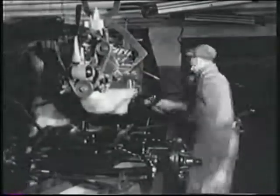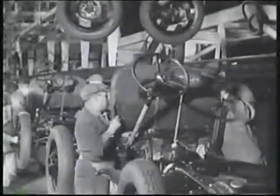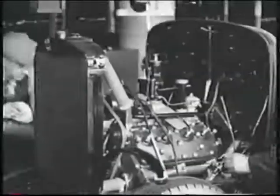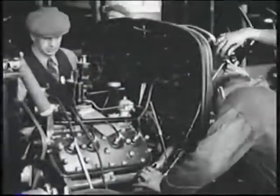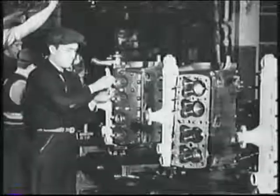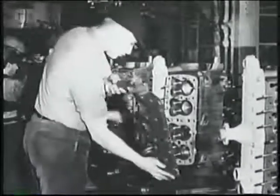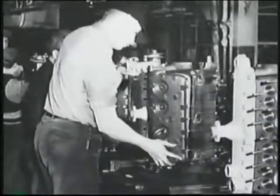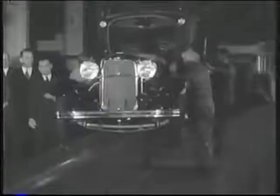At 65 horsepower, it was not only more powerful and smoother than its competitor, the Chevy, but for about the same price, it took up no more space than the old four-cylinder. It was the birth of a legend, the first of the soon-to-be-famous Ford flathead V8s, engines that would dominate America's fascination with fast cars for the next 22 years.